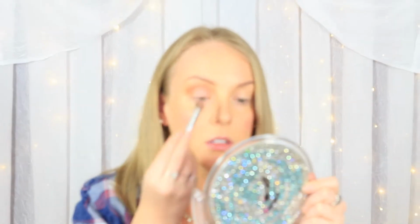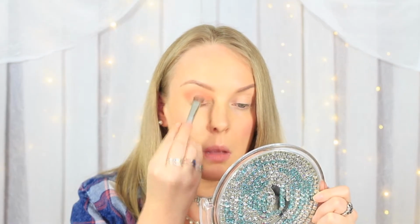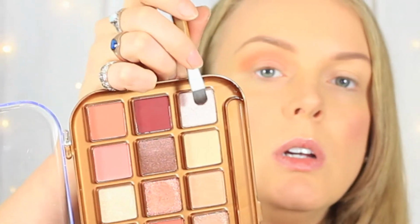It's a bit sheer, but at the same time I am using like a foofy brush. So let's try using a packing brush. It's alright, it's alright. I'm gonna take this shimmery color and pack it into the inner corner.